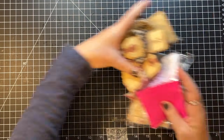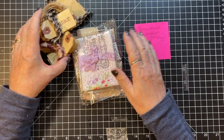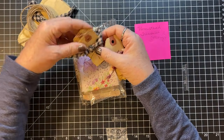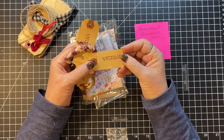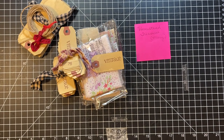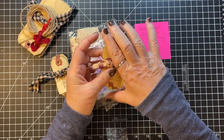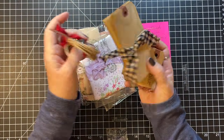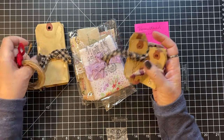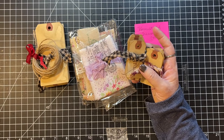This one, I had myself a little shop at Homestead Treasures. Mary over there. I absolutely love these little coffee-dyed tags that have vintage with her vintage stamped on them. Absolutely love them. I think they're so cute. So I got myself, I'm almost out of those. And then I just got some coffee dyed tags because, you know, I had to beef up my order enough to get free shipping.